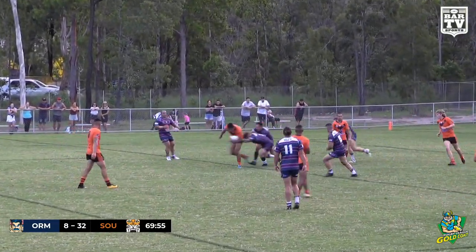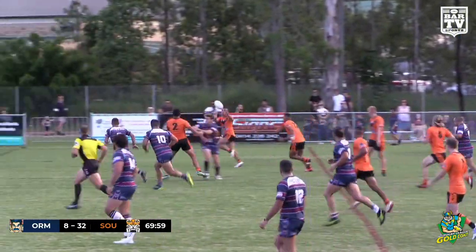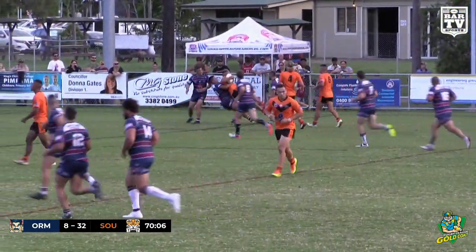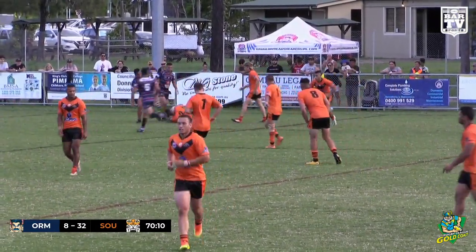And still going is Folau. Look at this, Folau. Still pumping the legs, and he's connected up. Screams are forward from the sideline, as play on is the call. So look at this, the Tigers, they are really in control now. Tackle one.